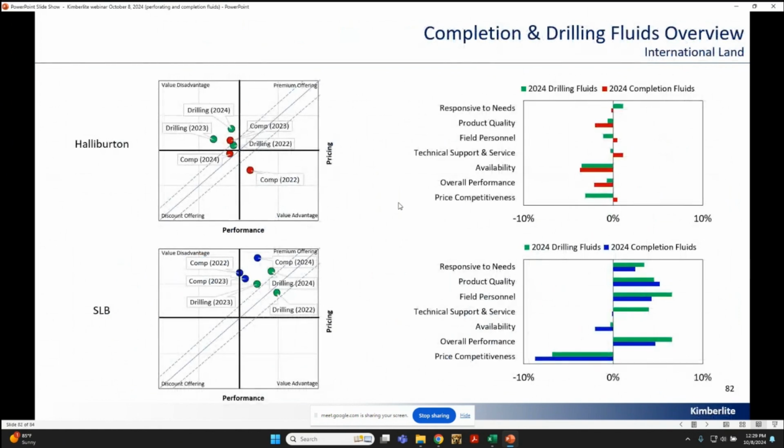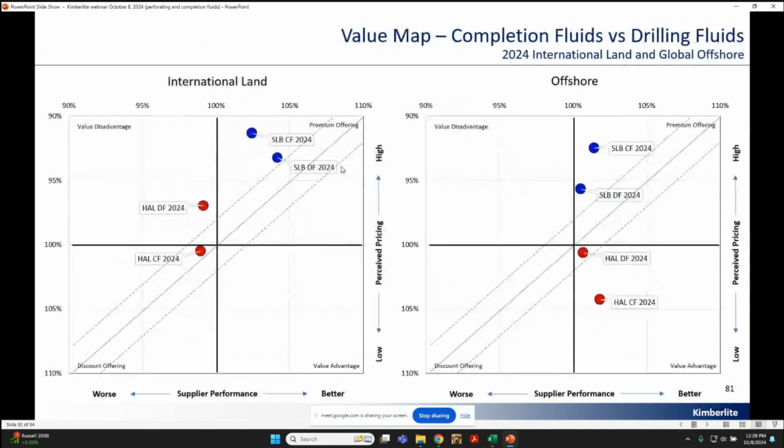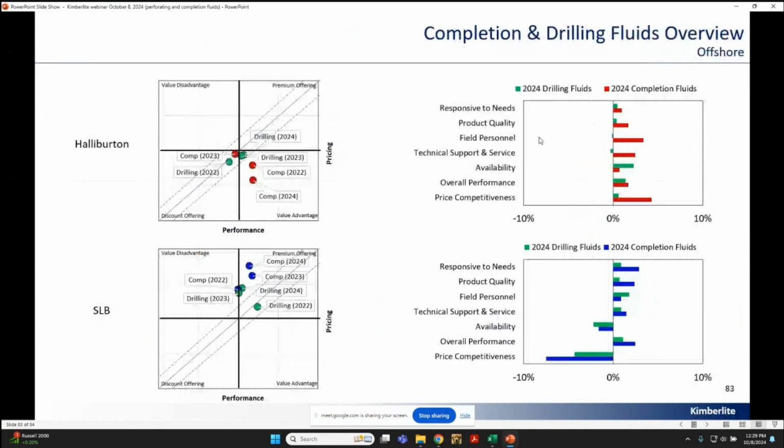If you look at this more carefully in international land, you'll find that Halliburton here at the top has some supply chain concerns in the eyes of the oil and gas operators, whereas Schlumberger has fewer concerns and is a little more favorably positioned on the customer reviews, reflecting the fact that in international land, SLB is competitively advantaged relative to Halliburton. In the offshore market, however, SLB and MI Swaco down here at the bottom have some supply chain concerns, and Halliburton has a competitive edge over MI Swaco in the offshore market for the combined fluids market for completion fluids and drilling fluids.